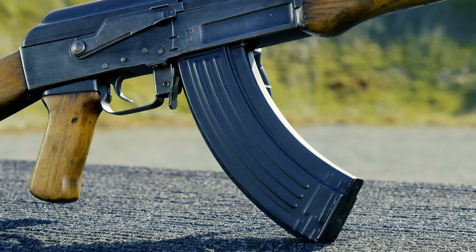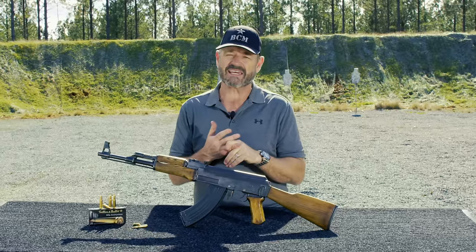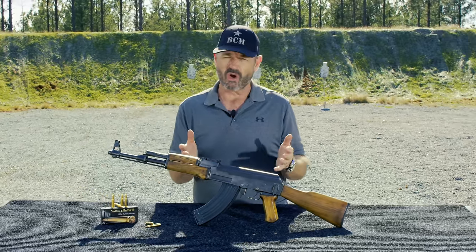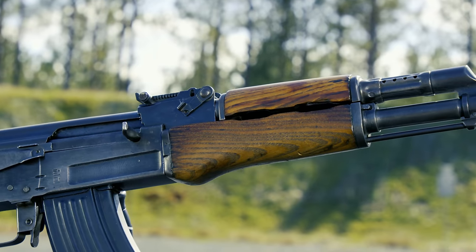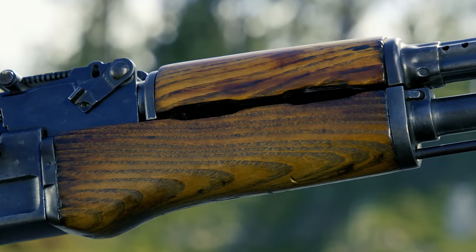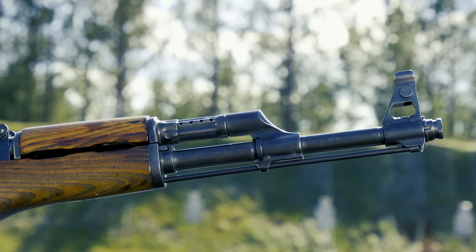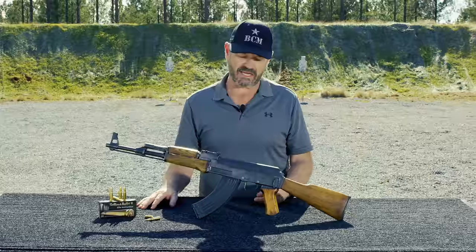Now these guns are still being used, as well as the Type 68 and the AK-74 variants that you see the North Koreans use. You'll see pictures of these all over the internet with their border guards and whatnot still using Type 58s and Type 68s. So very cool gun. As I said, Vietnam War bring back, all matching numbers, original condition, North Korean Type 58 AK-47.